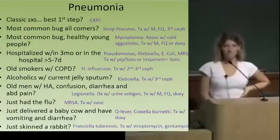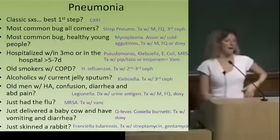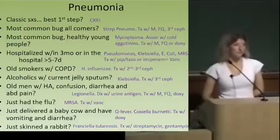It's the atypicals, right? So mycoplasma is the most common. And that, remember, is associated with cold agglutinins, and we treat it a little bit differently. A macrolide is the first line of treatment here.